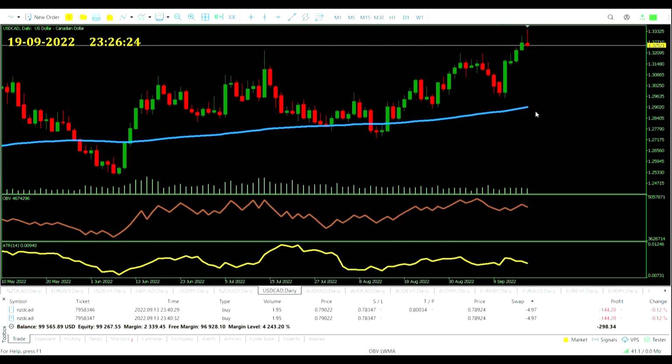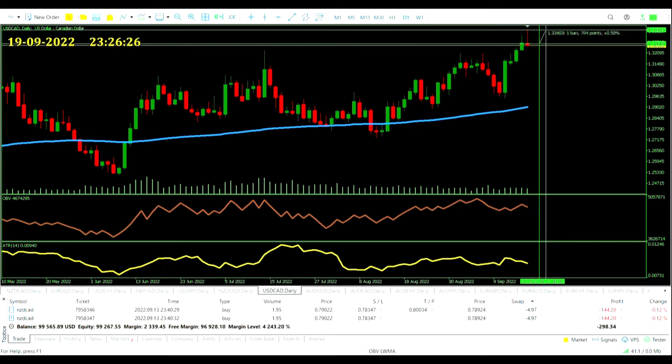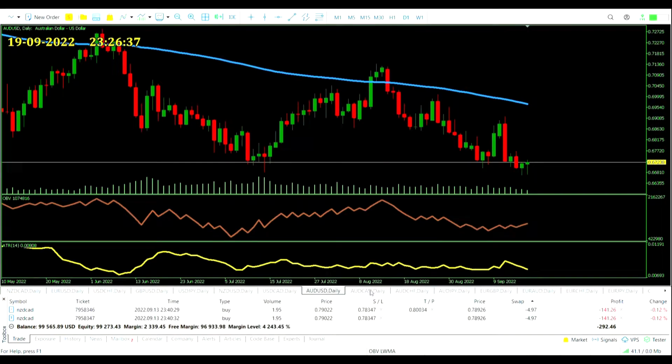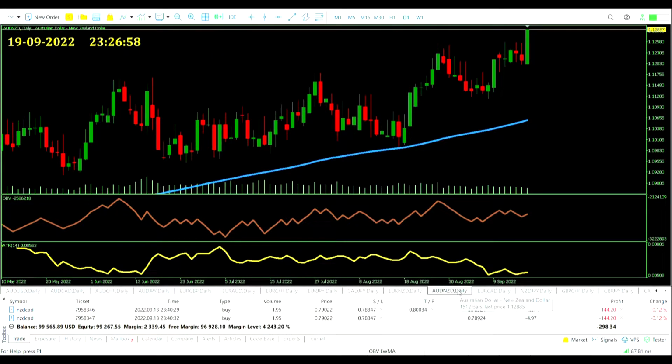US dollar Canadian dollar pair price had pushed up quite a bit there today, but now has reversed, come all the way back down and closing at a lower high than previously, so certainly not going to be a signal for us. What a push on the Australian dollar, New Zealand dollar. That's gone to a new higher close.